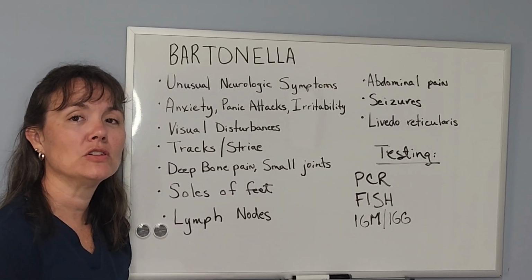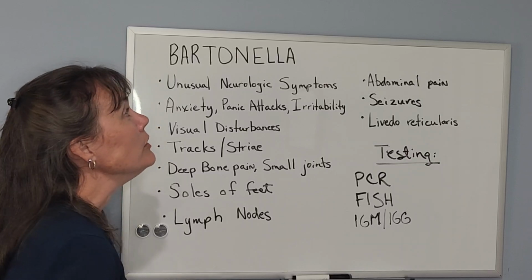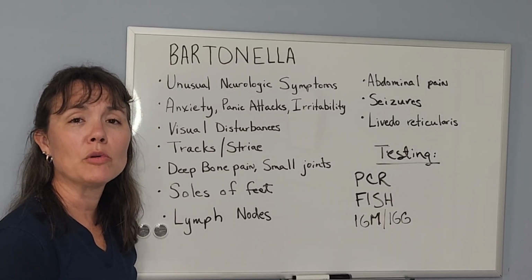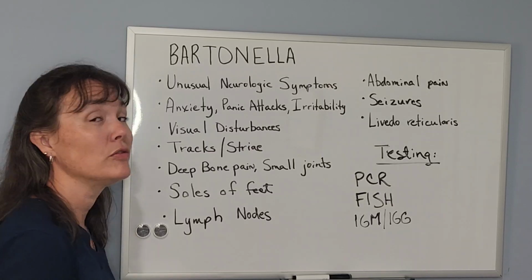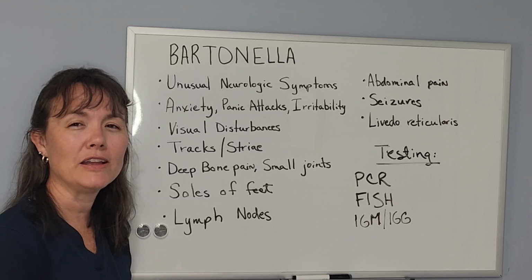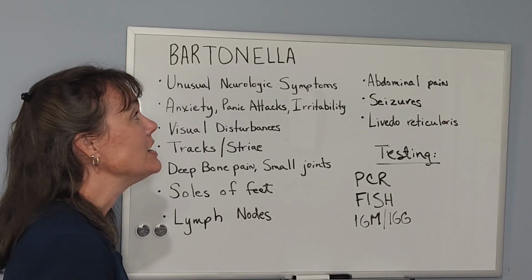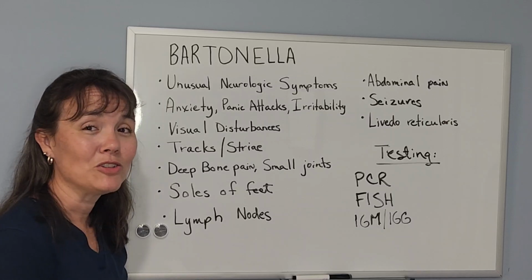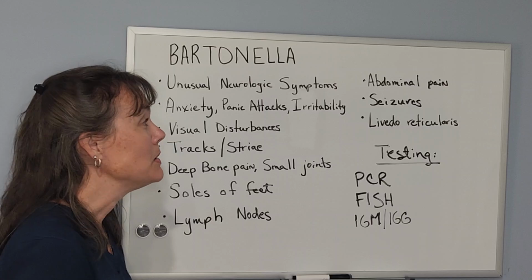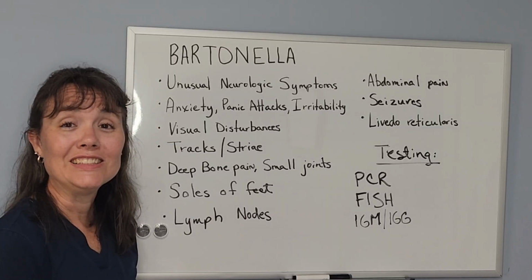Bartonella is a co-infection of Lyme, a vector-borne disease spread by ticks. Bartonella, though, has several different vectors, meaning things that carry Bartonella. So Bartonella is known for cat scratch fever. Cat scratch fever is carried by tick bites, but it's also carried by cat bites and by cat scratches. And actually, there's some literature saying that dog bites carry it as well, but not as much as cat bites. Also, lice and fleas carry Bartonella.